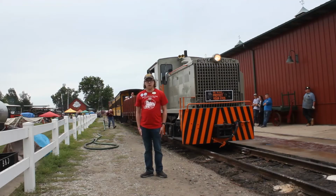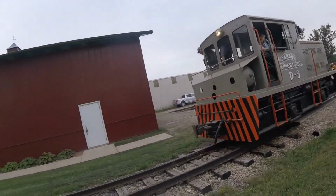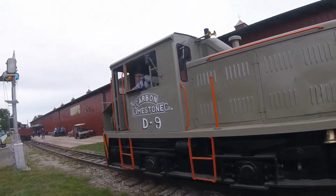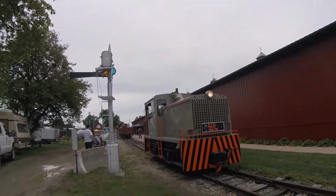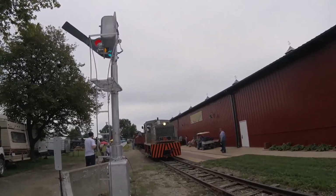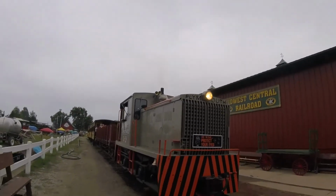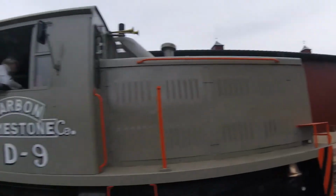What you see right behind me is Carbon Limestone Company D9. Carbon Limestone D9 was built by Plymouth Locomotive Works in Plymouth, Ohio in 1956 and is the 5902nd diesel locomotive built by that factory and is a diesel hydraulic switcher. This engine has a Cummins diesel power. This locomotive operated at the Carbon Limestone Company in Ohio.